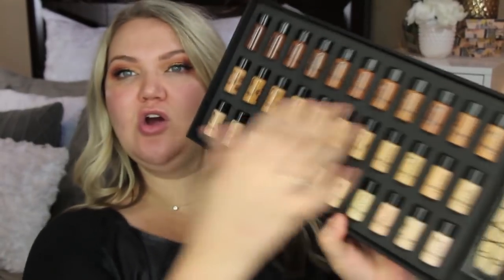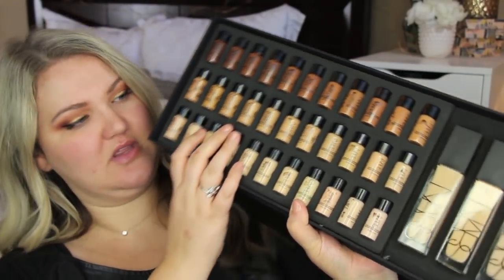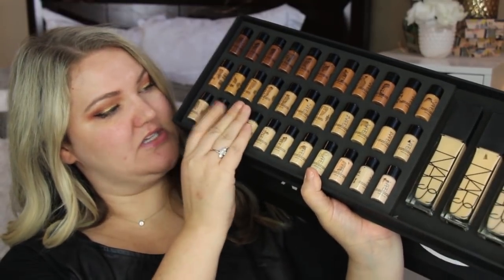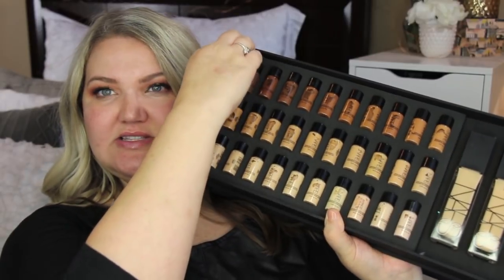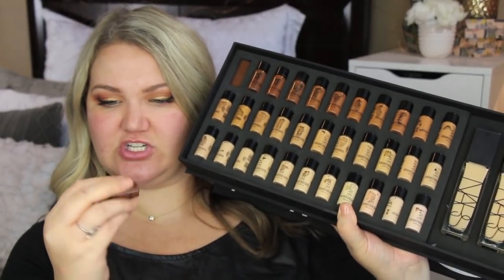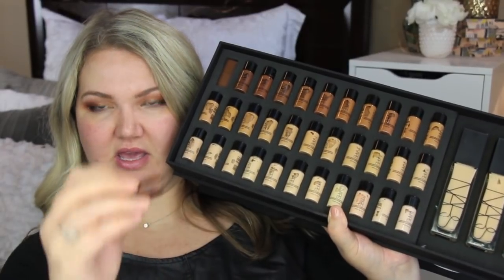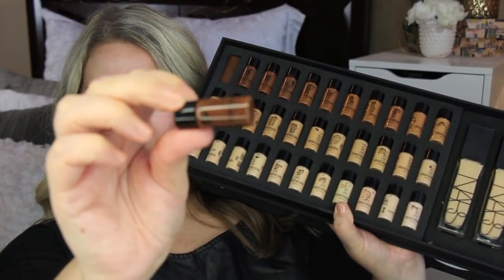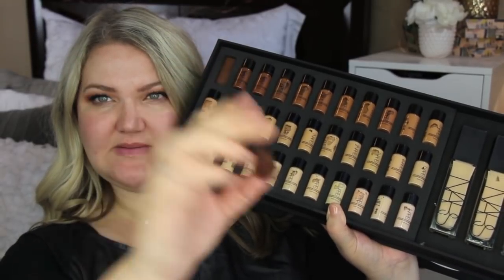And here are all the shades. So hopefully these don't fall out. Oh my gosh, I didn't even think about that. That would be an absolute disaster. Look at the deepest shade. Let's just look at this deepest shade. This one is called Dark 6 Mally, M-A-L-L-Y. Look, that's a very nice deep dark shade.